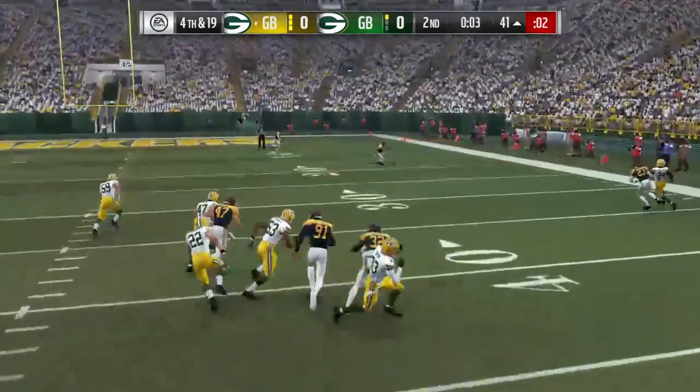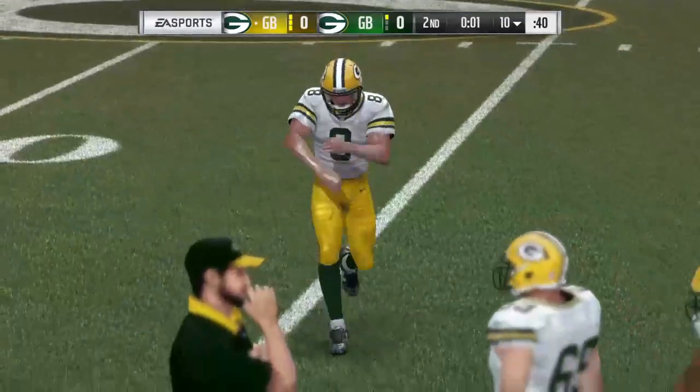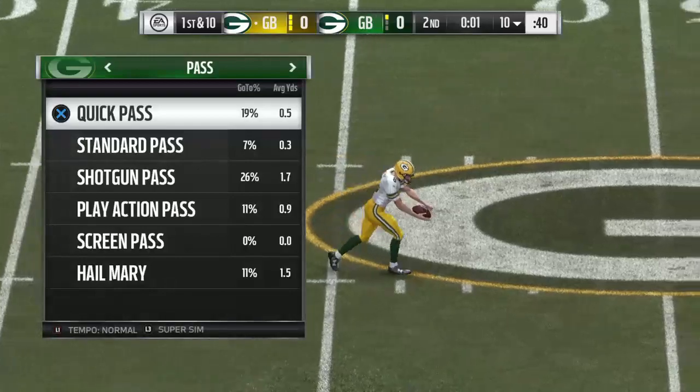He's been a busy man here in this first half as he gets it away. And this will depend on the spot as it sails out of bounds. And they'll say it sailed out at the 10-yard line.